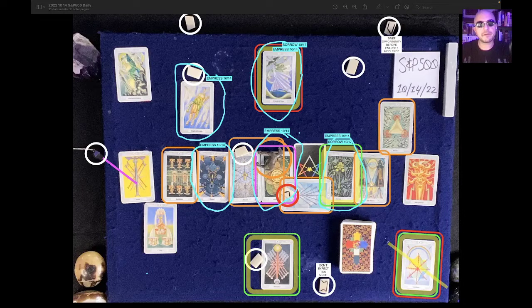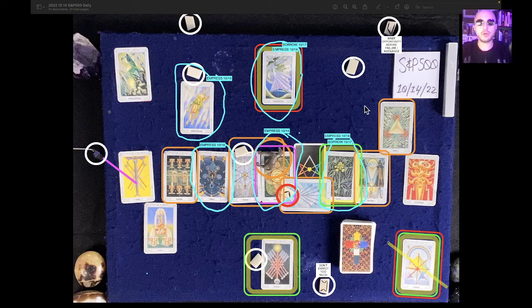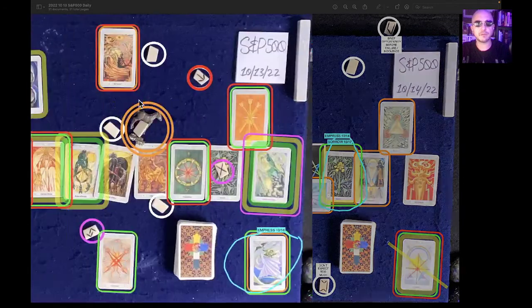This is the S&P 500 one-day reading for October 14th, 2022. It's currently August 24th, 2022, 11:29 p.m., Eastern Time. The overall theme of behavior, we have quite a bit of volatility throughout the day on the 14th.